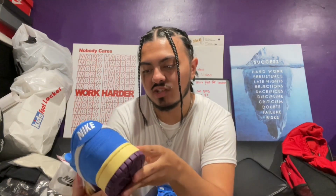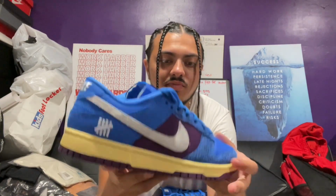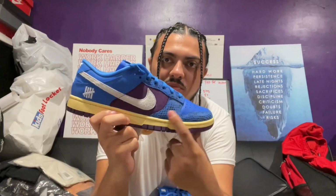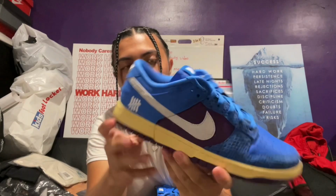If you think about it, it's literally just a blue and purple shoe. Like this gray swoosh. That's gray, by the way, in case you don't know. It's not white, it's gray. The only thing white, kind of silver, is basically the Nike stitching and the Undefeated stitching right there. The logo. But the snake skin on here is fire. I actually like that. If the snake skin was the whole shoe like this in purple, that would be so fire.